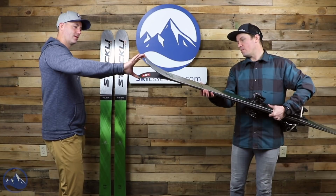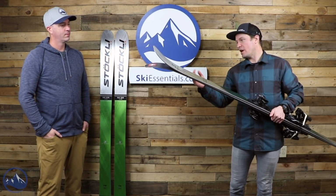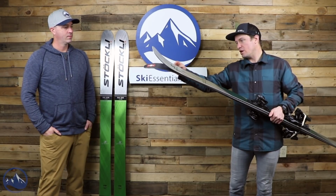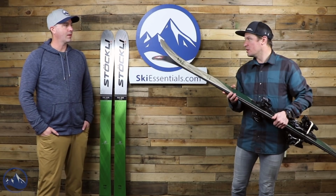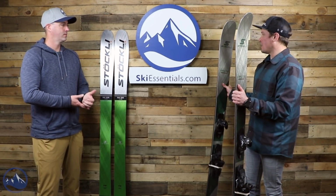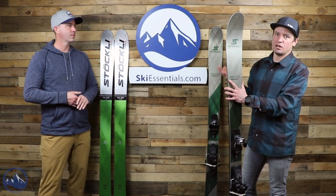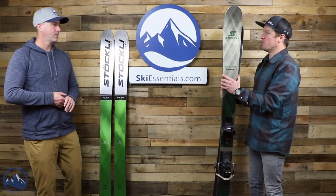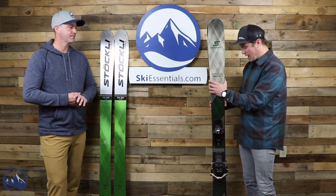Yeah, this distance. But I think it's important to also communicate that from here to here, it's still relatively low rise rocker. If we were to compare it next to like a K2 Reckoner 102 or something like that, there are a lot of skis out there with more substantial rocker lines or more splay.